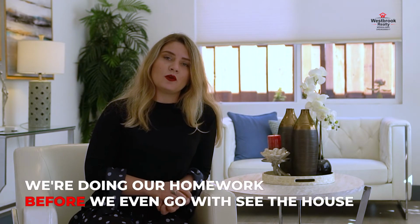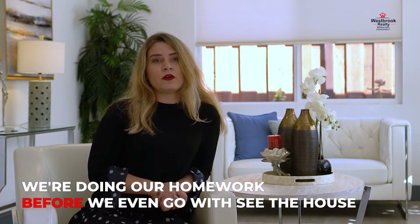With the buyers I'm working with, we're trying to do the private showing, but more importantly, we're doing the homework before we even go see the house. We're reviewing the comparables in the neighborhood and we're reviewing the disclosures. This allows us, as soon as we finish the showing, to write an offer right at the property.